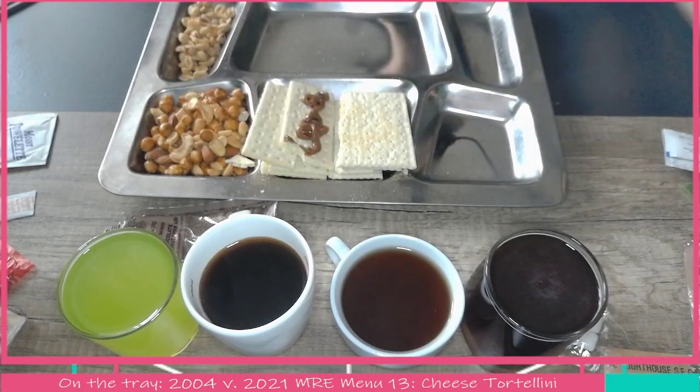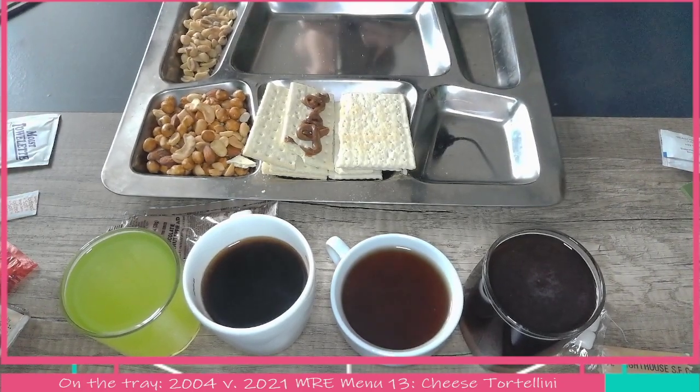That's that, and then for this we got fortified peanut butter, 1.5 ounce package. Now it's 1 ounce, and I think the same applies to regular peanut butter as well. They want smaller packs.